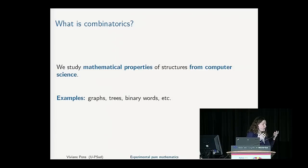Well, so what do we do in combinatorics? I will give you an analogy for you to understand our purpose. So, number theory. What do people in number theory do? Well, numbers first. I guess you all use numbers. Everyone uses numbers. If you do science, you use numbers in many different ways. Most of the time, if you're not a number theorist, you use numbers because they mean something to you. You really use them. So you look at what they mean.